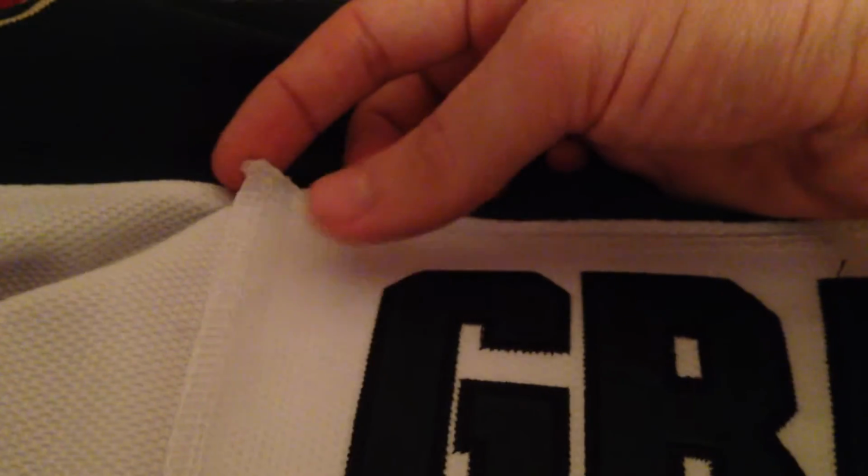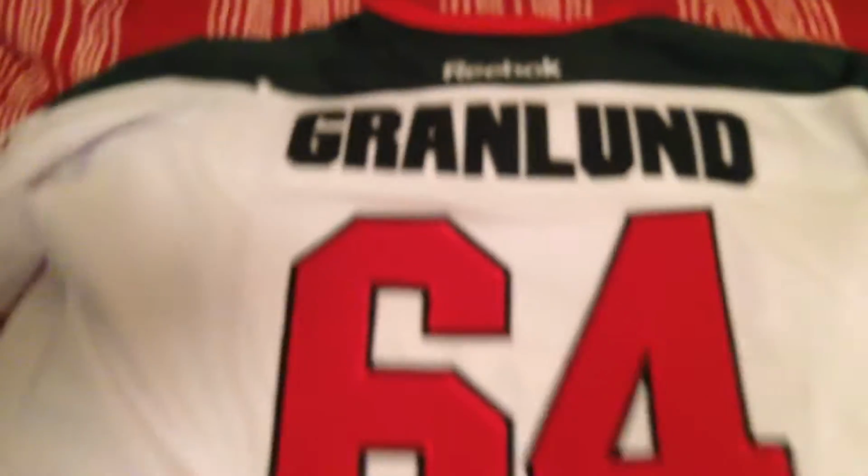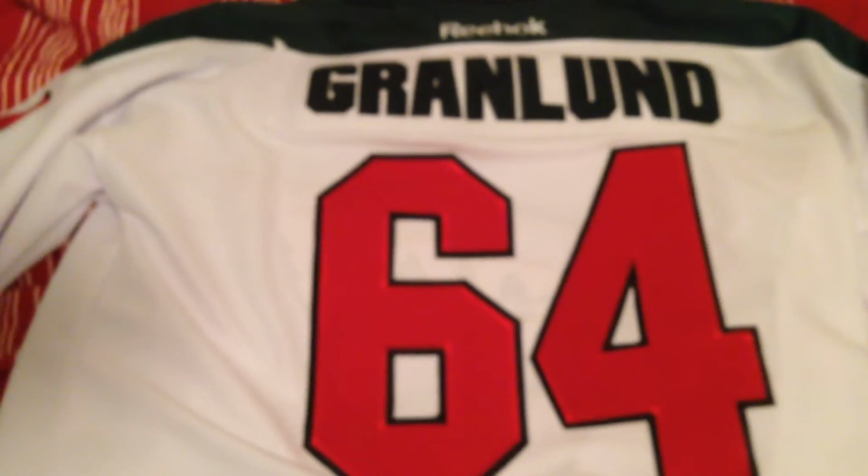Some only minor imperfections that I noticed are that up here they didn't do the best job with the stitching. As you can see, this part up here is loose, but the rest of it, for the most part, is pretty much fine. So they actually did a good job with the nameplate and number on this particular jersey or sweater.